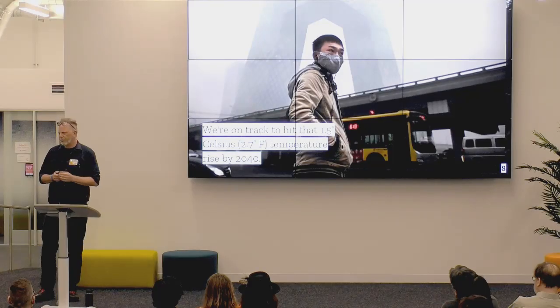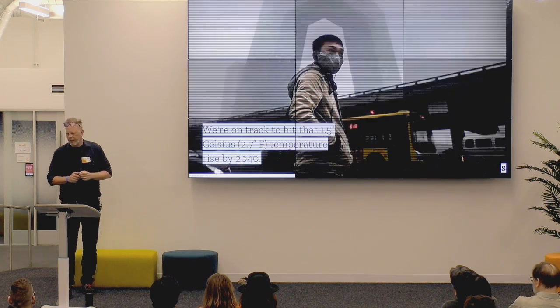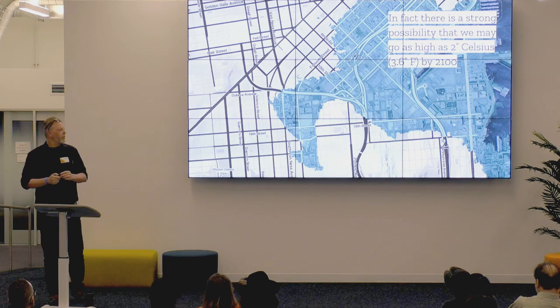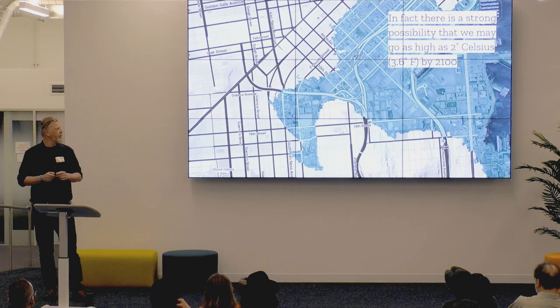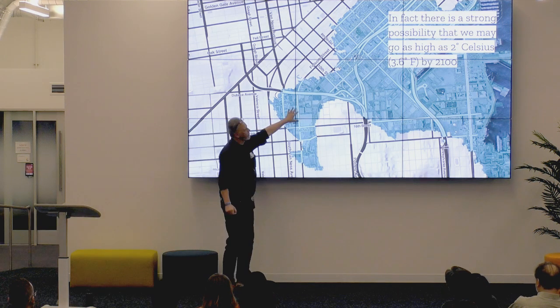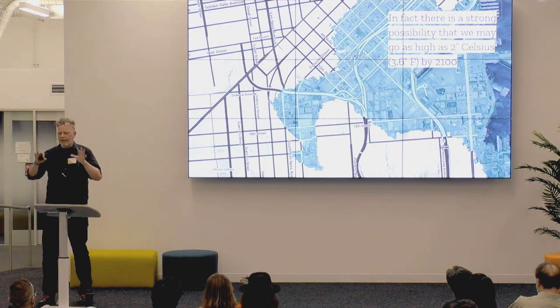So I'm also underwater. So we're going to hit that temperature pretty likely by 2040. We're on our way. Unless we cut, I think, our emissions by 75% tomorrow, we're not going to miss that target. What's more alarming is that we probably will also hit the next target, which is the one we're all trying to avoid, which is 2 degrees Celsius or 3.6 degrees Fahrenheit by 2100. And my house is somewhere over here. So it's going to get really wet. And the impact on the Bay Area is pretty catastrophic.